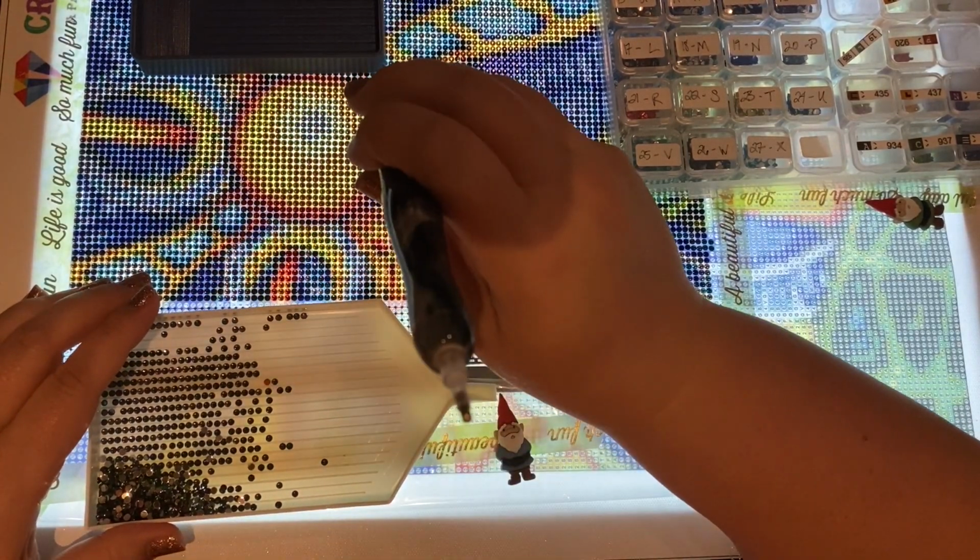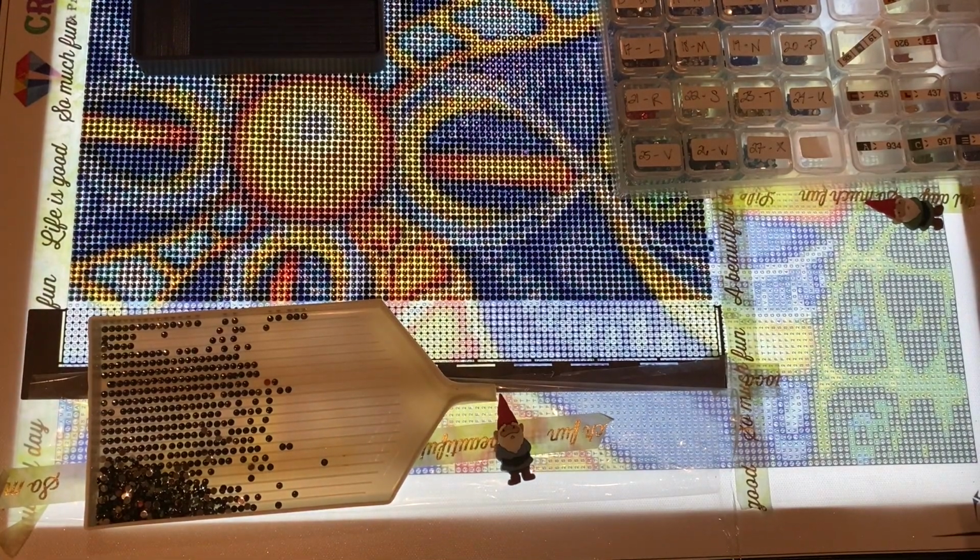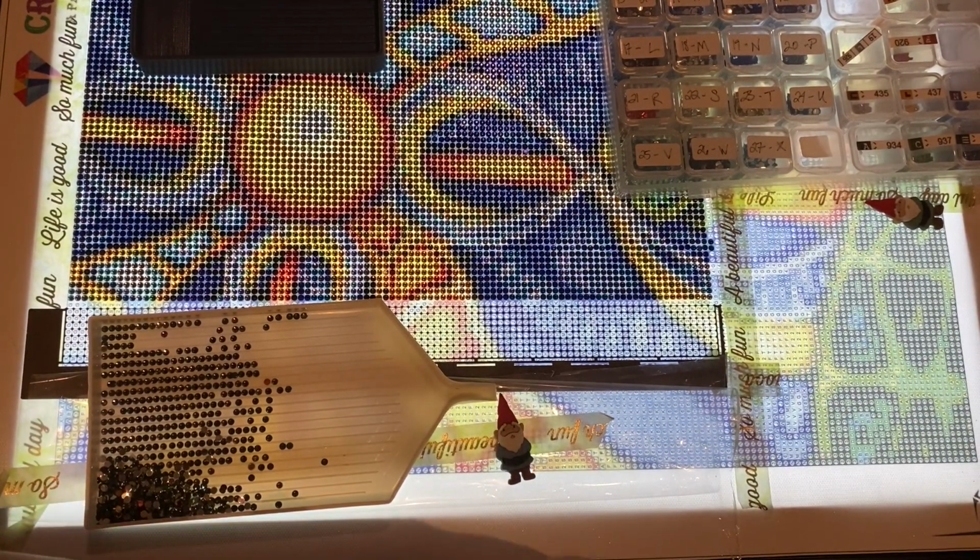And I'm using a drill pen without wax. Let me wax this baby up.